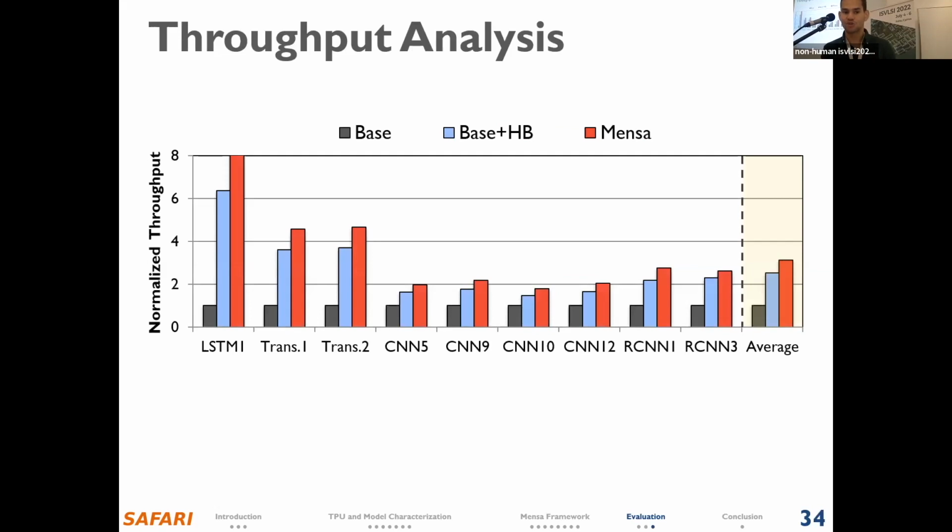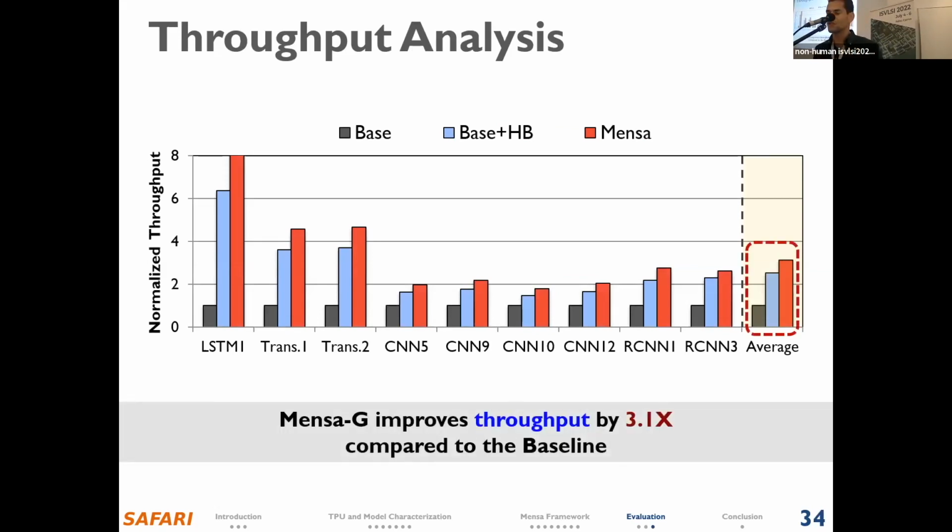Briefly, we also have the throughput analysis of those 3 systems for different layers, and we see that Mensa-G also improves throughput by 3.1 times compared to the baseline system.